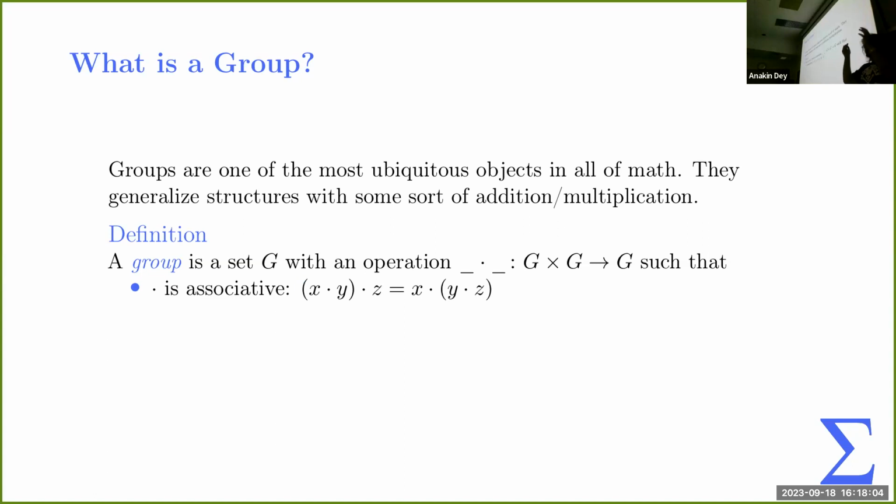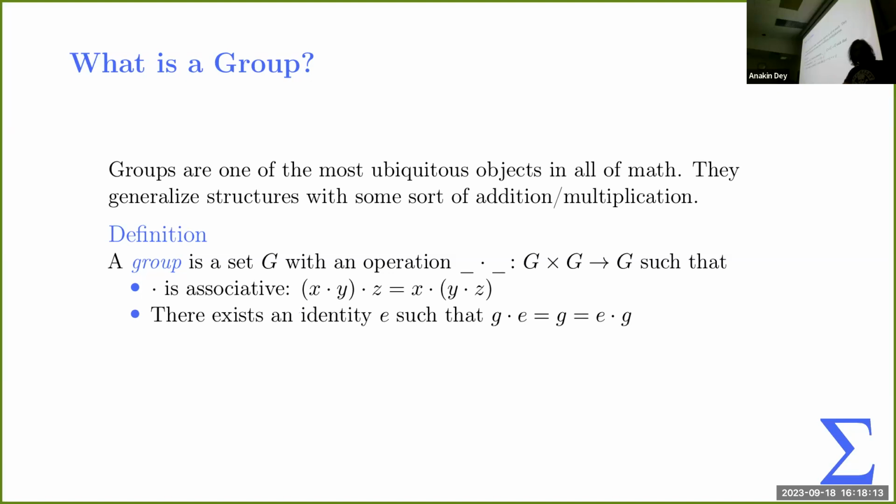So it's associative, just like adding or multiplying numbers is associative. It doesn't matter in what order you multiply, you get the same result. There's going to be some identity e, such that if you multiply by the identity, you get the number back. The classic example is the integers with addition. Taking 1 plus 2 plus 3, it doesn't matter if I do 1 plus 2 then add 3, or 2 plus 3 then add 1, I get 6 regardless. And the additive identity for the integers is 0, because anything plus 0 is itself.